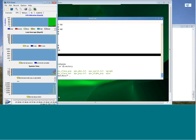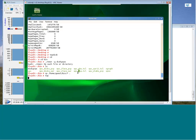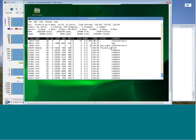I do see something kicking off right now. I have some system time. The system time is going up here as well, and context switches associated with it. Let's bring up top here, see if I can catch what's going on. So I am seeing a find command. I am seeing a lot of metadata going on here. And then I've got a whole bunch of code fives.